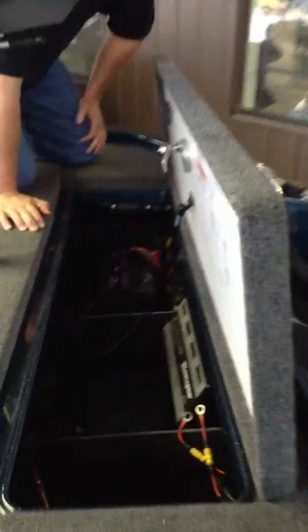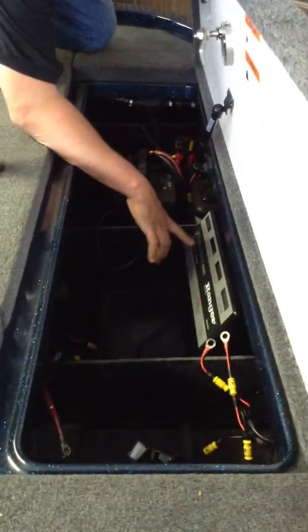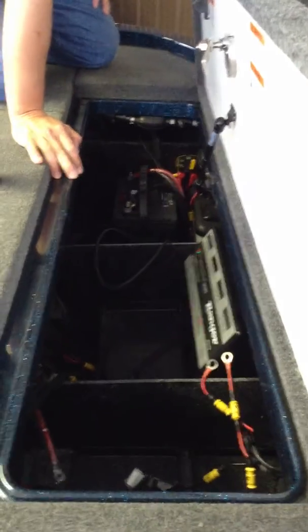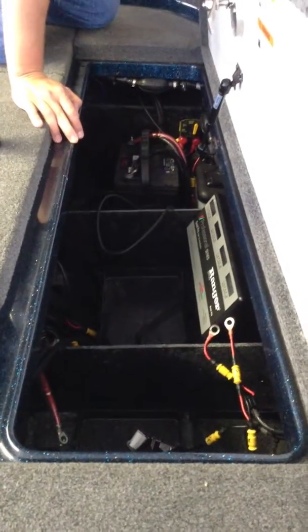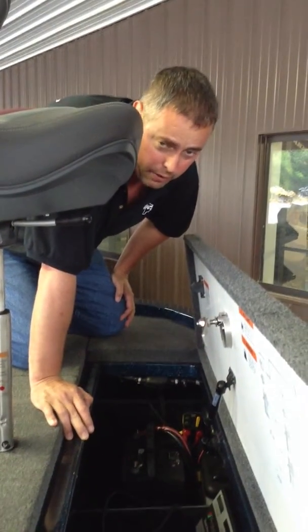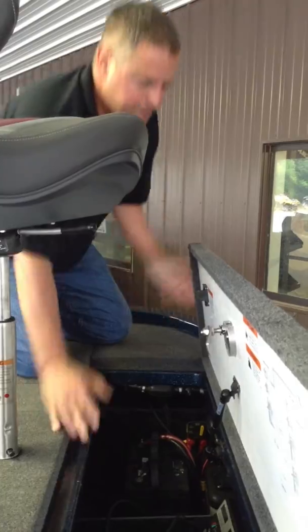Here's another feature with this boat, it's got a 4-bank charger. So it'll not only charge your trolling motor batteries, but it'll charge the cranking battery. In this boat, you don't see them right now, but it does come with all the trolling motor batteries and the cranking battery also.